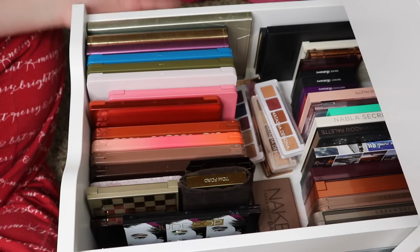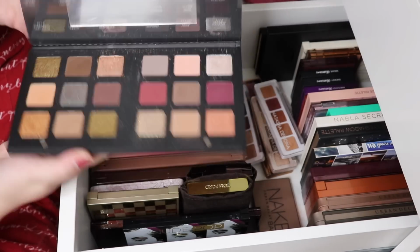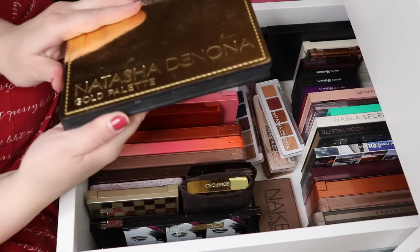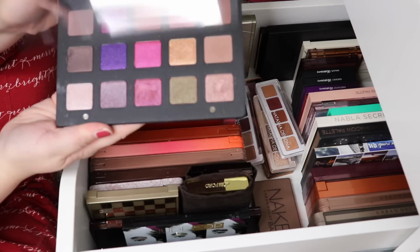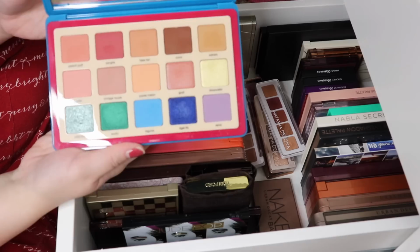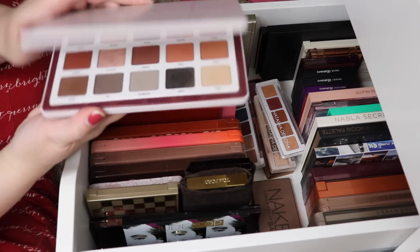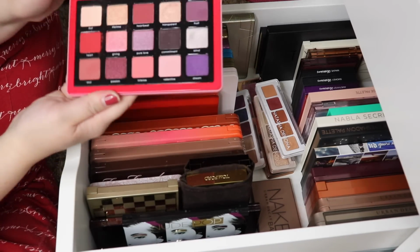So again, I don't know that I'm getting rid of anything in this drawer. I know I have more palettes I want to get rid of, but okay. Natasha Denona, we have the Star palette. I really like this one. Then we have the Metropolis, the Gold palette, the Lila palette, Tropic palette, the Safari palette, and the Biba palette.